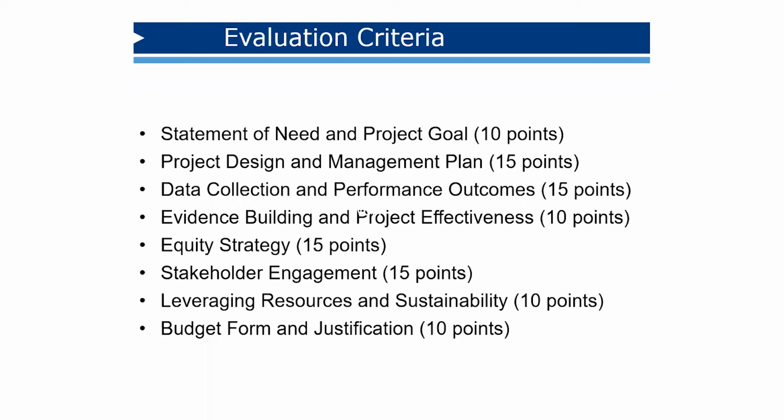The next one in here is leveraging resources and sustainability. The leveraging resources, I think you're going to get into some of those matching discussions, but we're also going to talk about how resources can be brought in to support the partnership from different places outside of just simply the state funding. And then sustainability is how you intend to keep the partnership operating in the future.